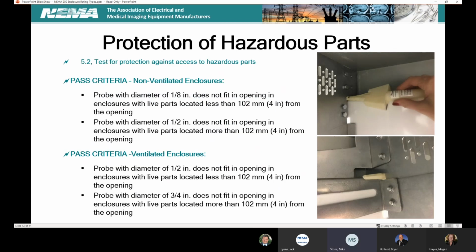So here's a couple of different types of tests. First, you have non-ventilated enclosures, and there's a probe with a diameter of 1/8 of an inch that will not fit in an opening in enclosures with live parts located less than 4 inches, and a probe with a diameter of 1/2 inch won't fit in the opening with enclosures with live parts located more than 4 inches from the opening. So a couple of different criteria there.